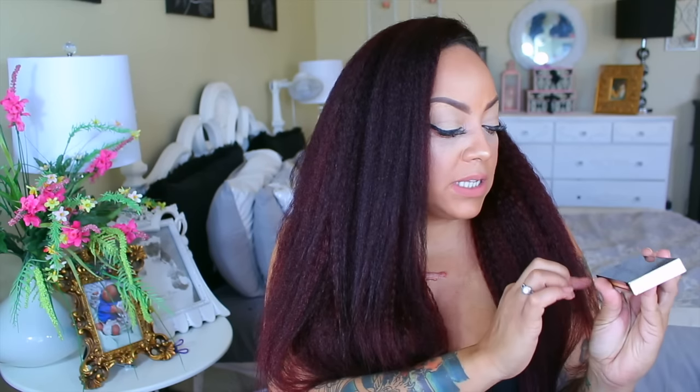It's like a dark brown or blackish color, and you do have your mirror, and these are basically cream highlight, contour, strobing. But the colors are really pigmented, and I did use some of it on my cheeks today, and a little on my nose and Cupid's bow.